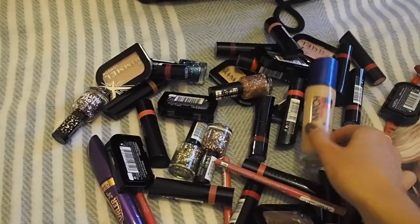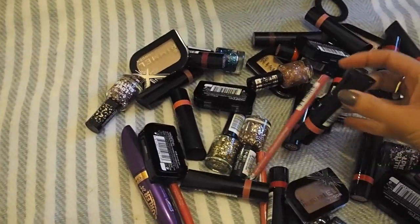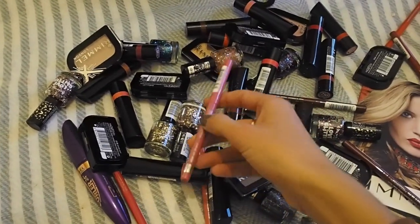Okay, so it looks like I've pretty much got the whole colour collection. They said they were going to colour match us, but I'm guessing that's just for the foundation, because it looks like I have all of the new lipsticks in here and loads of the lip liners as well, which is amazing. And I also got some nice goodies from the girls at Radley.